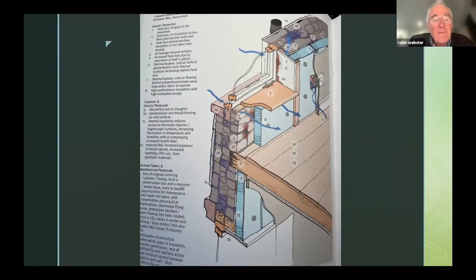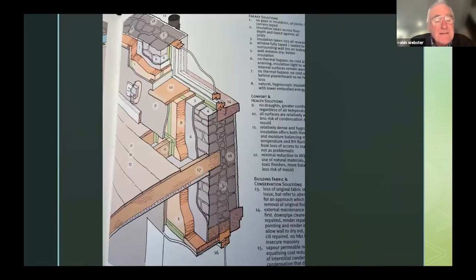Here's a way of adding insulation which isn't a good idea. It shows the blue arrows. They show where air can come in from the outside and miss the insulation. The next slide, please. Here is the proper way to do it, but it all needs care and it is expensive.